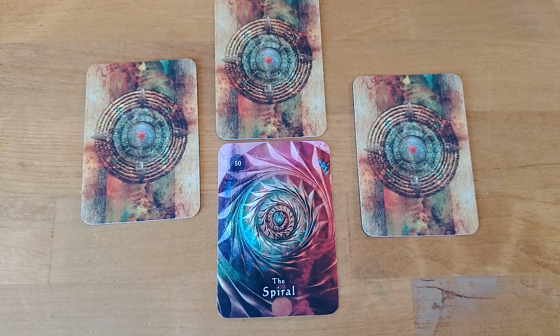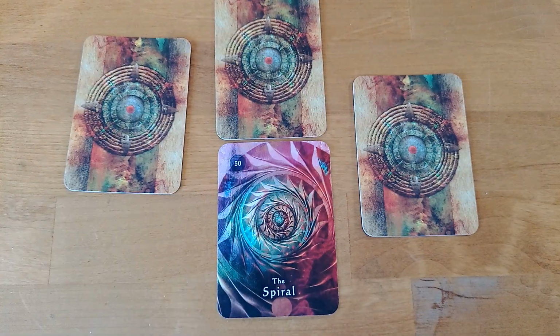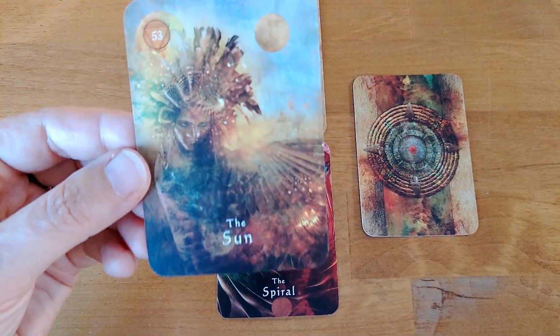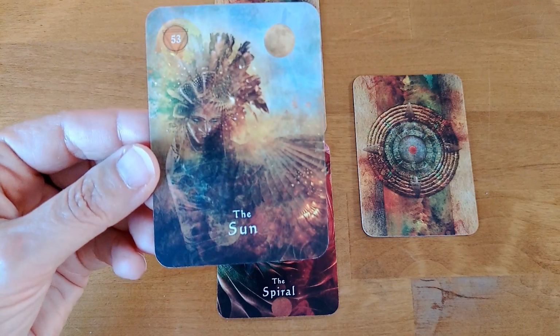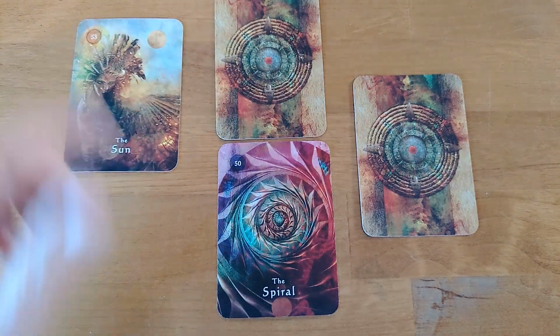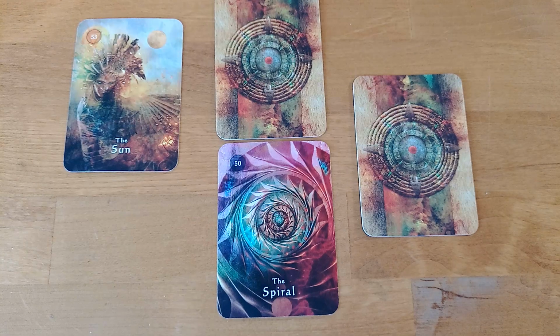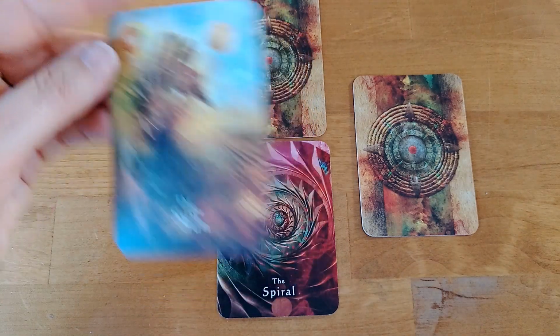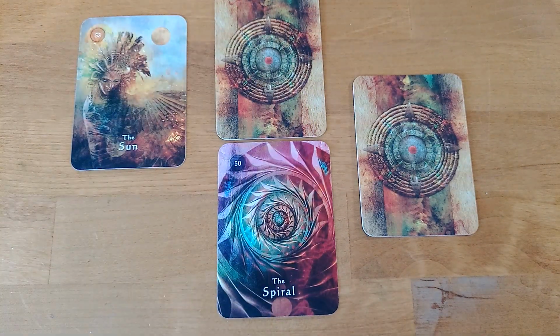So that was that. And the second position, the card in the west, this represents the part of you that needs to die. It's an old story that needs to be let go so that you may find a new meaningful story for your life. And this position is represented by card number 53, the Sun. Okay, so let's see what card 53 reads.